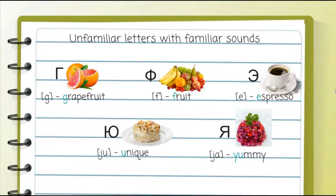Okay, the third one is E. It's a vowel, E, as in espresso. In Russian, it's exactly the same word, espresso. Only R becomes Russian, you remember from the previous videos. Espresso.